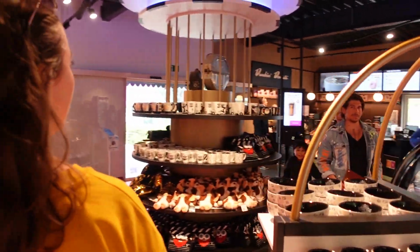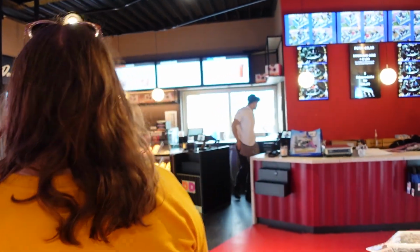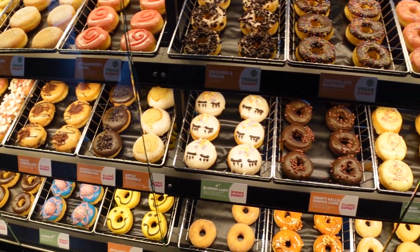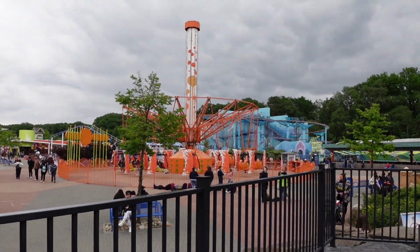But while we're going past this shop again, we're going to grab a Dunkin' Donut and I might grab a coffee before we head over to the other side of the park. We've got 4 credits to go, and it's just coming up to midday. Right, so we have stopped off now. Like I say, 4 credits done.